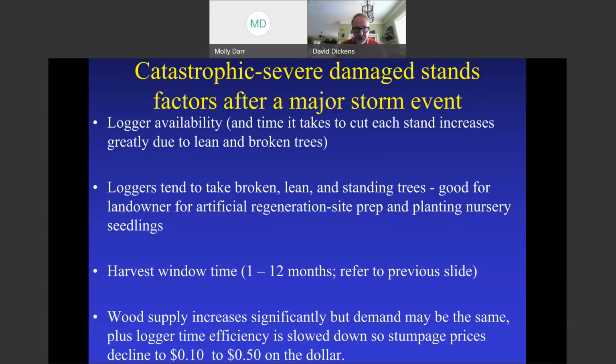Again, your harvest window, depending upon the products, is 12 months out for pulpwood, probably 4 to 6 months out for your higher value wood, your chip and saw and saw timber. Since the wood supply increases significantly, but demand is probably going to remain the same, and logger efficiency is greatly slowed down, stumpage prices tend to be somewhere around 10 cents to 50 cents on the dollar. So don't think you're going to get the same money pre-hurricane as you are post-hurricane, because you're not.